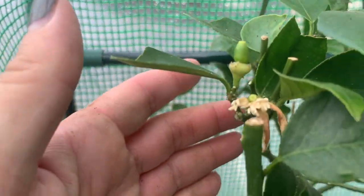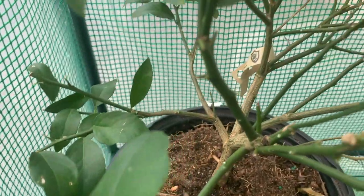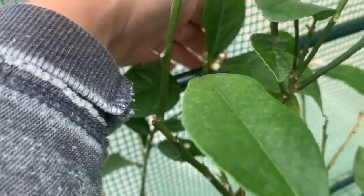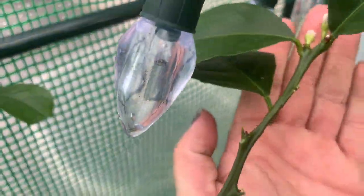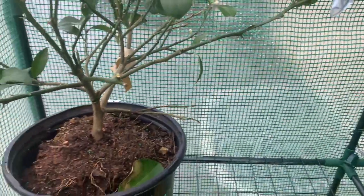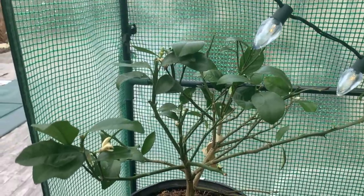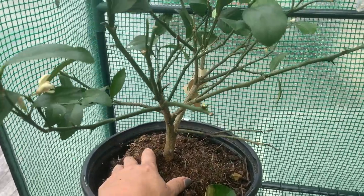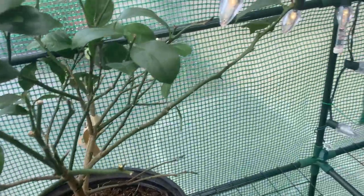I did lose some buds. I did have some really good looking buds the other day, and now they're kind of tired, but I do have these over here, so that looks good. And another one coming right there. So I don't know, this thing looks really iffy. I don't know what it's gonna do for me, but we will give it some attention, put some soil in here.